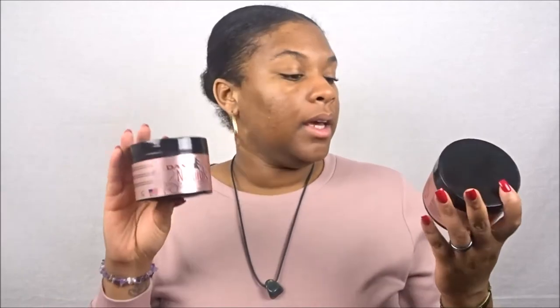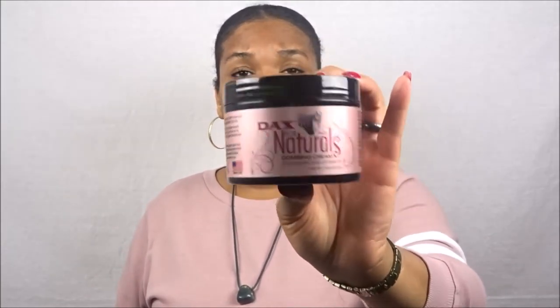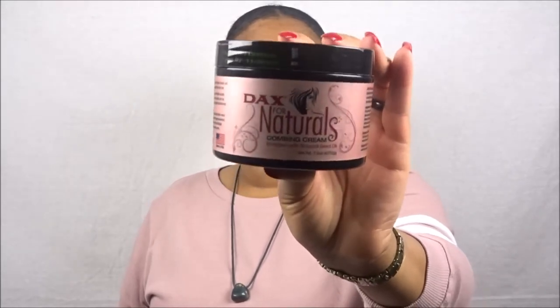This one is a little bit lighter than the styling pomade itself, even though the containers do feel different in weight. But I would definitely use the styling pomade as a styler, and then I would probably go in with the combing cream as just a leave-in. So I would probably use these two in conjunction all together. Yes, I did use the styling pomade, which I really did like, and I have yet to try the combing cream. But I definitely can't wait, because I really do like it for naturals, since it's perfect for a low porosity naturalista.